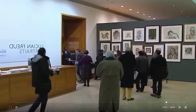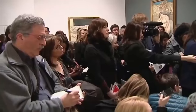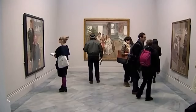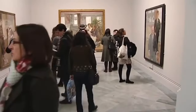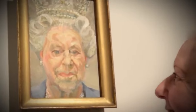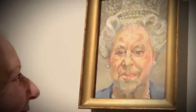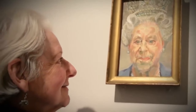At the time of this portrait, Lucian Freud was the biggest name in British art. Pictures would sell for nearly £20 million. And by the time he died in 2011, he had accumulated the largest estate of any British artist, £96 million. Although the most successful artist in Britain, his portrait of the Queen met with controversy. I think it's fair to say that the portrait provoked mixed reactions when it was first unveiled. I think the Sun newspaper said that Lucian Freud should be sent to the Tower for painting this picture.